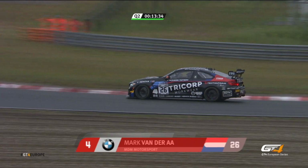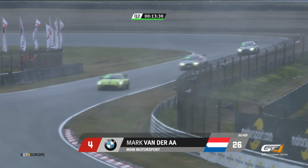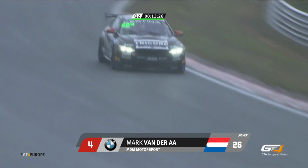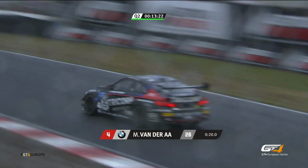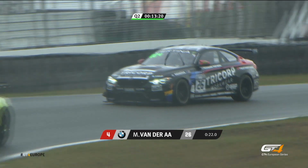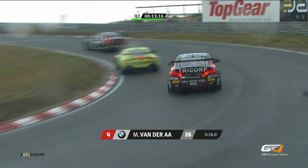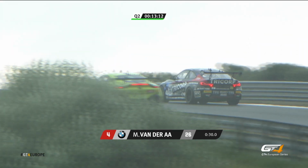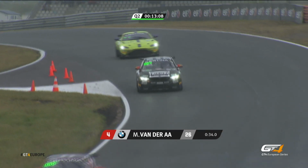The 2 MDM Motorsports BMWs, 4th and 5th, 26 ahead of 25. No improvements for them last time around, but I was about to say they've got a clear run on things, but unfortunately you can see they have a contender up ahead of them. Someone who may just obstruct their runs. Yeah, the Aston Martin in the way somewhat. 25's got past, which is Simon Knapp, Mark van der Ard just biding his time.